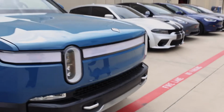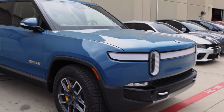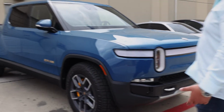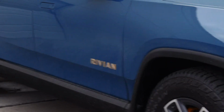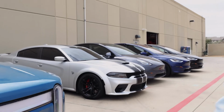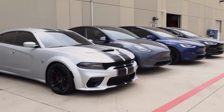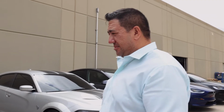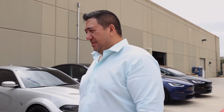Okay, talk to us about this car. This is a Rivian. This is the first Rivian to be delivered in Texas. It's pretty cool though. We gotta do some PPF to it. And look at this lineup. It's pretty sick actually. We're a busy shop. The busiest in the country actually. That is a bold statement, and I'll stand by it. No one can compete with this. That's all I gotta say.